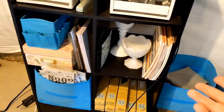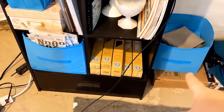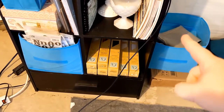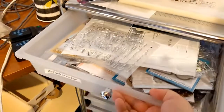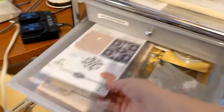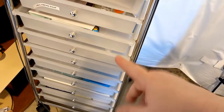But on here, again, just more organizational stuff. Thickers. And this is from Dollar Tree. This is their, what do you call that? Vinyl. Their vinyl. Yeah. Okay. Moving along. This rack over here is mostly my stamps, or sorry, my dies and embossing folders. I used to do a lot of card making, never really scrapbooks, but card making stuff. So that's in there. I've also got a lot of general office supplies in that.